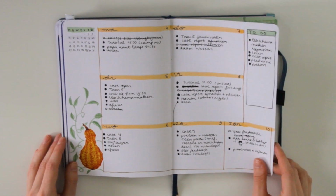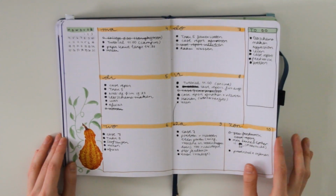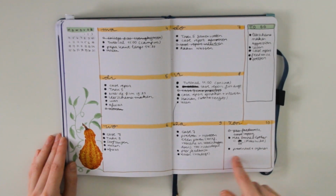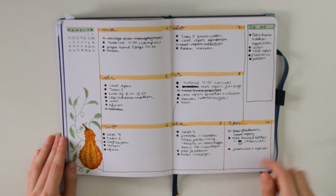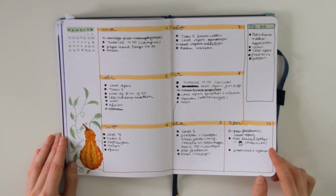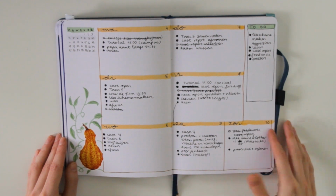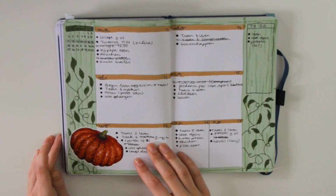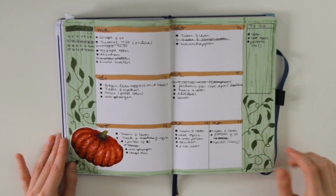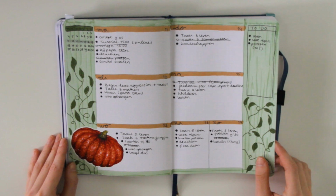And for October, again, I did 2-page weekly spreads because I had the space for it. I just kind of calculated how many pages I could use per month, and for some months I used fewer pages, so for other months I could use more pages. So yeah, because I was getting a little bit tired of the same weekly layouts, I decided to do it like this.